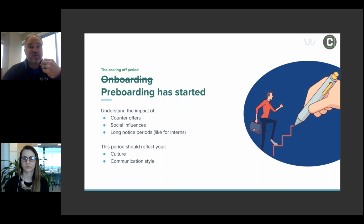So think about onboarding as reflecting the culture of your company and your communication style. The way you onboard associates is the way they're going to expect to work every day. So if you don't talk to them, they're going to think your company doesn't have a social bond, that they have no personal value, that they're just a widget to get a job done because you don't talk to them.